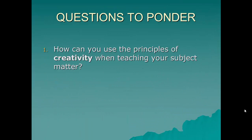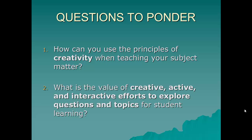Questions to ponder. How can you use the principles of creativity when teaching in your subject area? What is the value of creative, active, and interactive efforts to explore questions and topics for student learning?